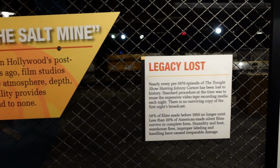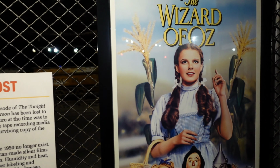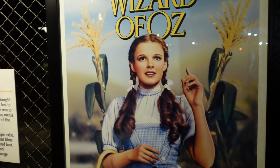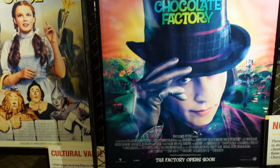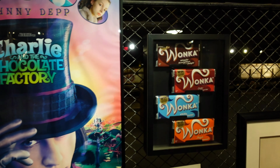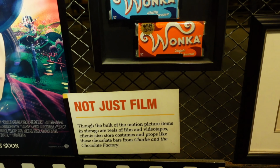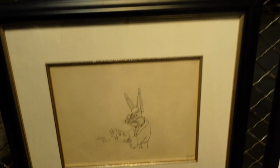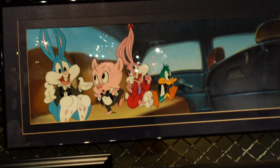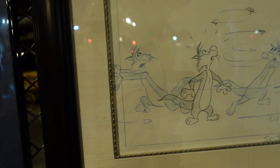One of the most famous items that they have is the original prints of The Wizard of Oz. Many modern-day movies also store props and treasures here, such as these Wonka bars from Charlie and the Chocolate Factory. Animation is also heavily represented. This is an original drawing of Bugs Bunny, a print from Tiny Toon Adventures, and the original Superman cartoon. Here's a drawing of Sylvester the Cat.